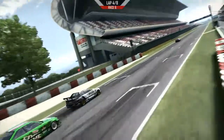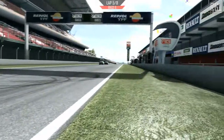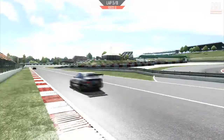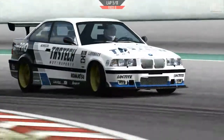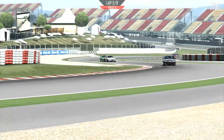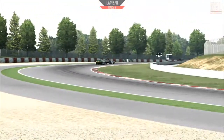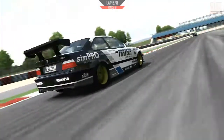He's got the exit speed, but Bretley is still close enough to respond with a pass of his own. Recoil just moving over slightly to defend that line from Bretley, make it a little bit harder, but Bretley is on the inside looking to pass. Recoil keeping him at bay slightly as they go through turns 2 and 3 now, heading towards turn 4. Bretley may look for a pass on the inside. He seems to have pretty good knack for it.